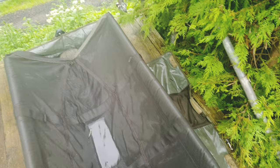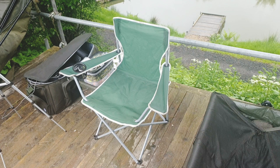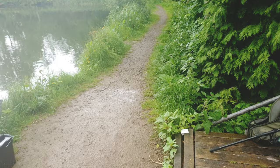There's my chair. Is it a top of the range Fox chair? No. Is it a chair that suits me on a day session and is comfy? Yes. So there we go, that's everything set up, how I structure it for a day session. I will show you how I structure it on a night session when that time comes, but for now, this is me checking out.